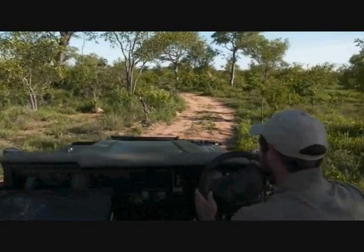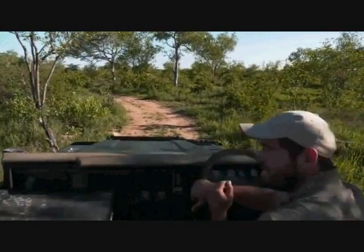He's a beautiful big male, but he'd only come up to about my knee. They're tiny little antelope.